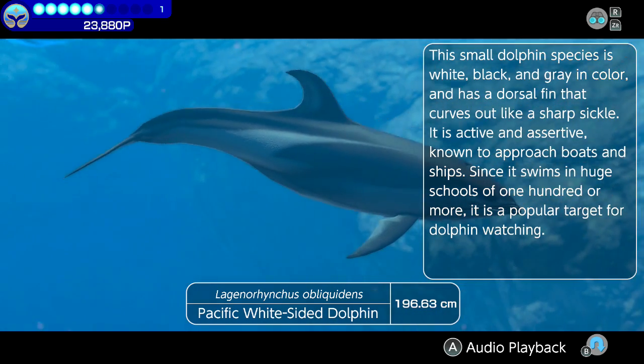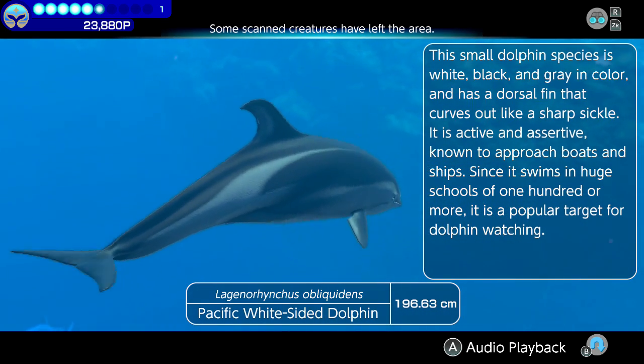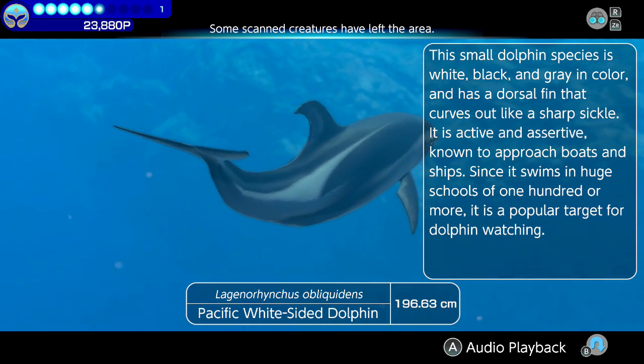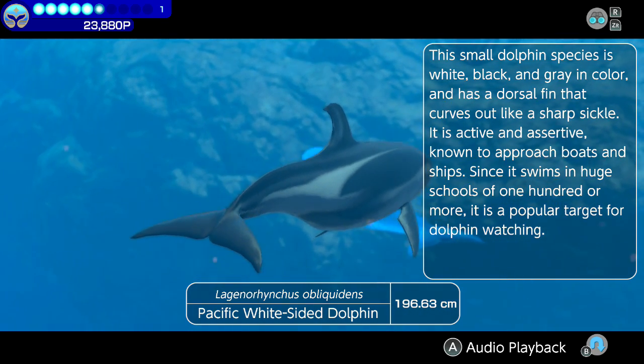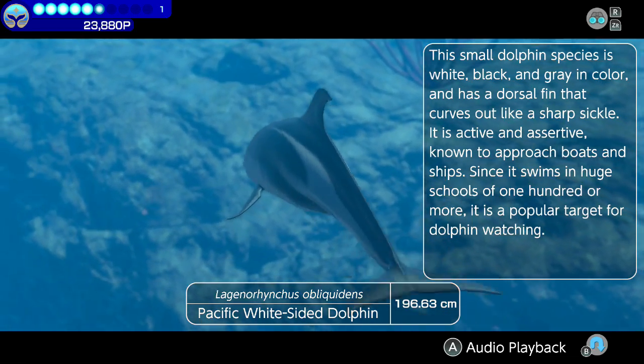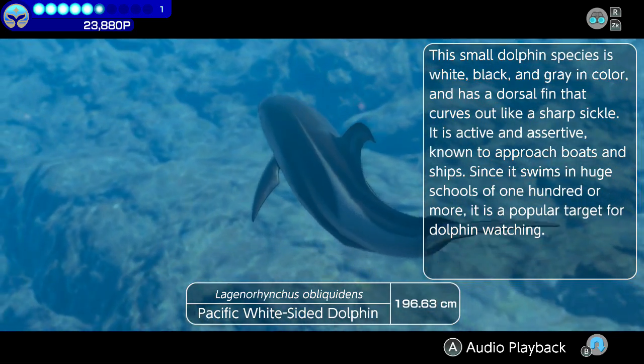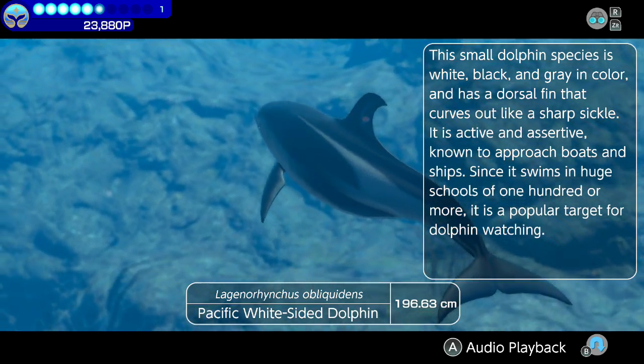Pacific white-sided dolphin. This small dolphin species is white, black, and gray in color, and has a dorsal fin that curves out like a sharp sickle. It is active and assertive, known to approach boats and ships. Since it swims in huge schools of 100 or more, it is a popular target for dolphin watching.